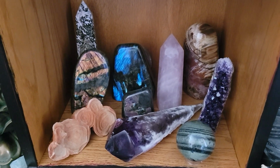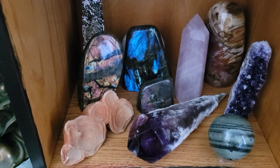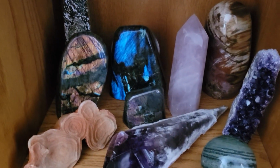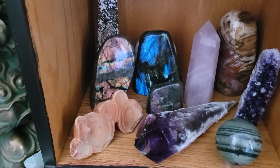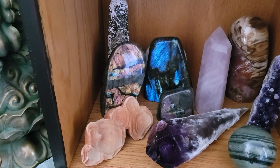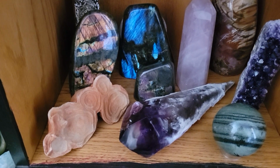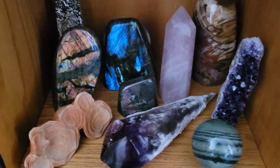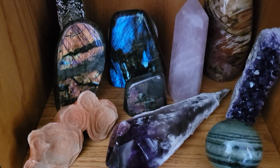What is Crystal Feng Shui? Feng Shui is the placement for energy and balance and alignment. There's a whole amazing way to set up your home. This is about setting up some of your crystals. And this is one of my display areas for some of my personal collection.